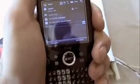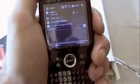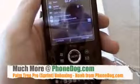And it's the Palm Treo Pro from Sprint, Windows Mobile 6.1. We'll have a lot more on this phone on PhoneDog.com. I will also test it, and I'll be back with a full video review for you. It's hard to see Palm and not think Pre right now. But Treo Pro, for all you Windows Mobile users, definitely, at first glance, looks worth a look.